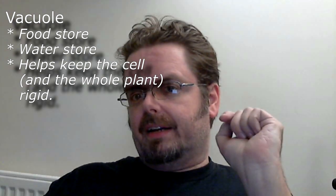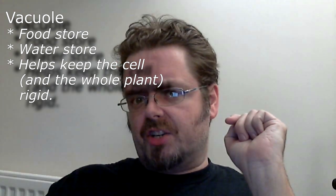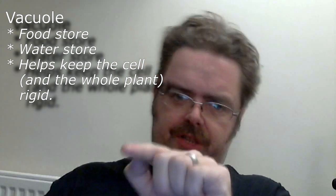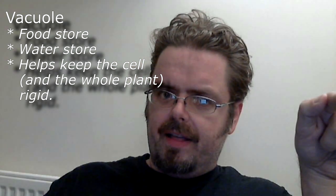What it's got in there, mixing with the water, is starch. Why starch? Well, if you try putting glucose in there, it would just diffuse straight across that semi-permeable membrane and vanish out of the cell. So what you've got to do, if you're a plant, is make it into a bigger molecule that will not diffuse out of the membrane. So, starch. Animals do it as well, except they use glycogen.